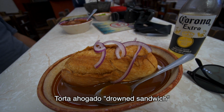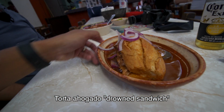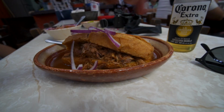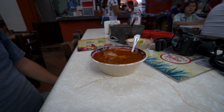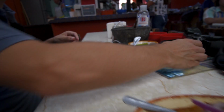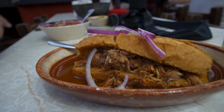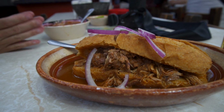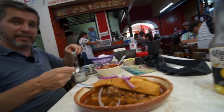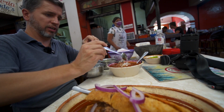Torta ahogada. A drowned sandwich. Look at that beauty. So this soup that it's in is basically that. Yeah. And yours is goat. Yeah. Well, what's in the sandwich? The sandwich has pork, the onion, pork, bread, and broth. Right, okay, so that's pork meat there. And then as we prepare the birria, which is made from goat, I have a lot of onion.